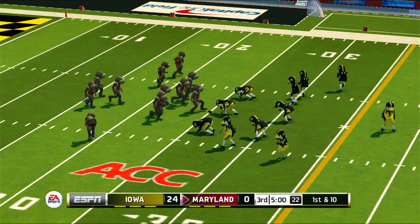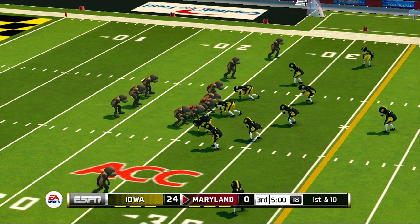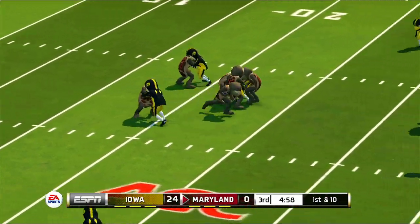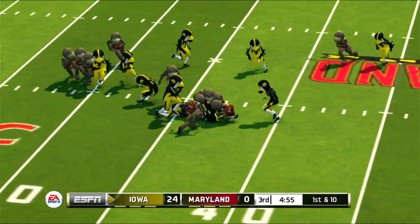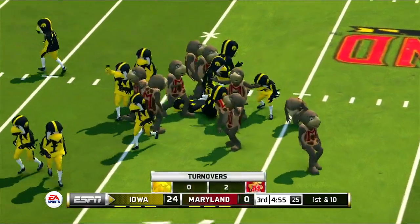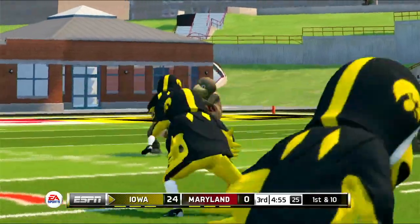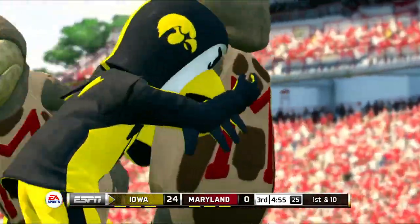There's got to be some sense of urgency to this offense right now. They don't have the luxury of wasting drives if they want to get back in the game. He's on the run. Fumble, loose ball. Tackle made at the 36-yard line. And that's exactly what this defense was looking for. Yeah, that fumble gives these guys some added life. Now let's see if they can capitalize off of it.